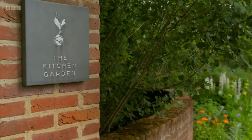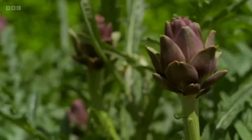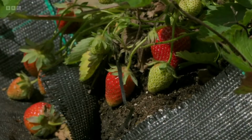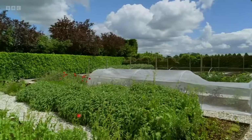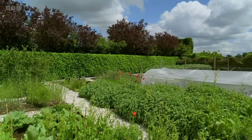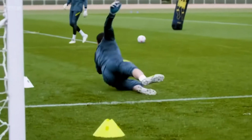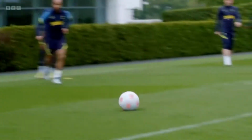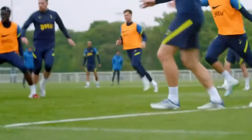I love growing vegetables. I adore football. Do you imagine putting the two together? For me, that is a near perfect day. Would you believe I'm at Tottenham Hotspur's football club training ground in Enfield in their kitchen garden? Premier League footballers need to be strict about their diet and require a constant supply of fresh fruit and vegetables to keep them in top condition.